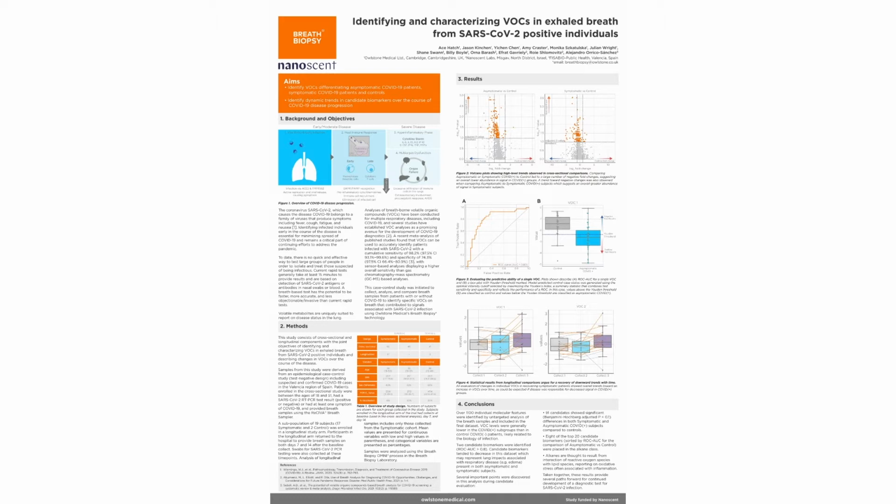A review of data quality was conducted with the important conclusion that the reduction in abundance of VOCs in the COVID-positive group is more likely related to the biology of the disease as opposed to errors due to sampling or analysis. Regarding the longitudinal study, we found an increase in VOC levels over the course of the disease, providing further support for the biological origin of this trend.